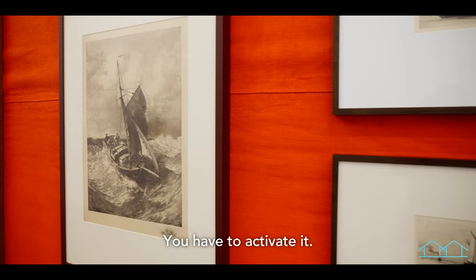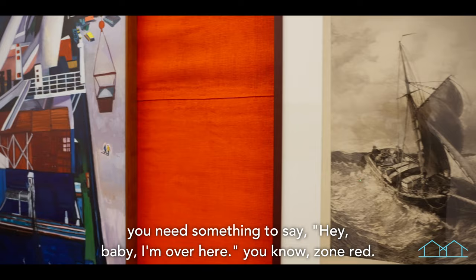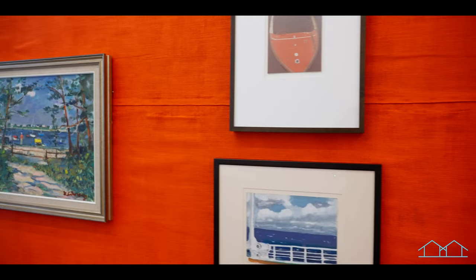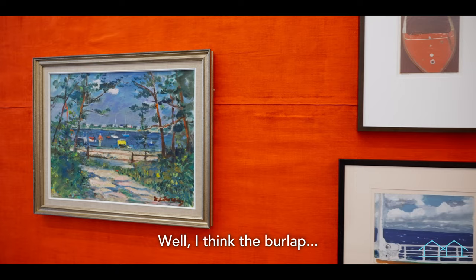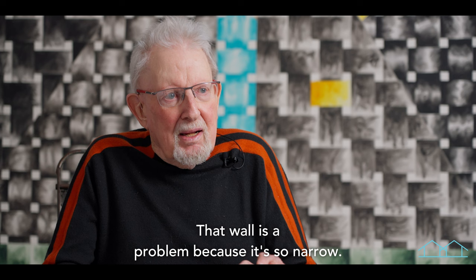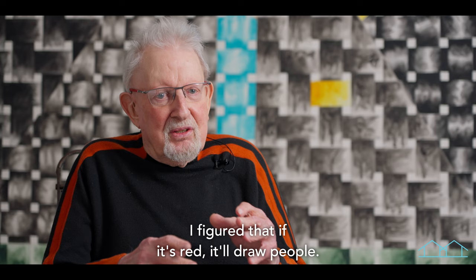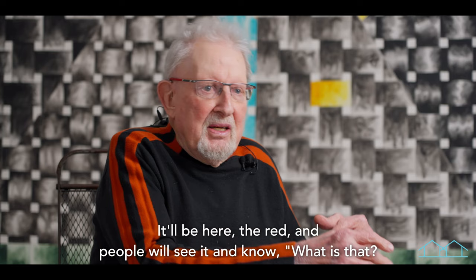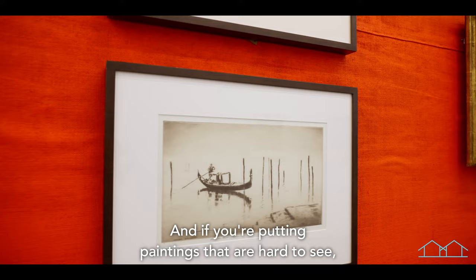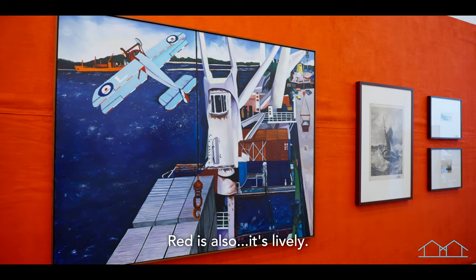If you're gonna put historical works there, you need something to say, hey baby, I'm over here, zone red. Why would you do that? Well, the burlap, I mean, it's from the past. And I thought it would activate that wall, which is a problem because it's so narrow. I figured that if it's red, it'll draw people. They'll see the red and wonder, what is that? Why is that wall red? And if you're putting paintings that are hard to see, you have to do something. So that's one of the reasons I put red on it. Red is also lively.